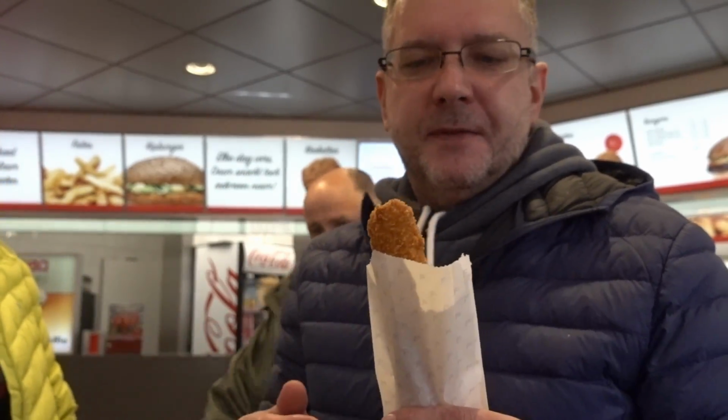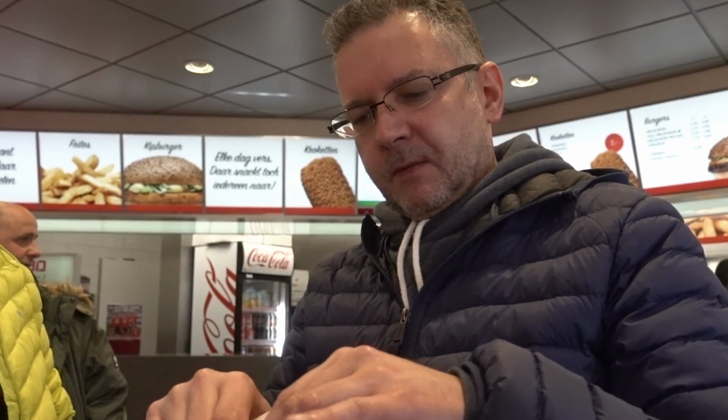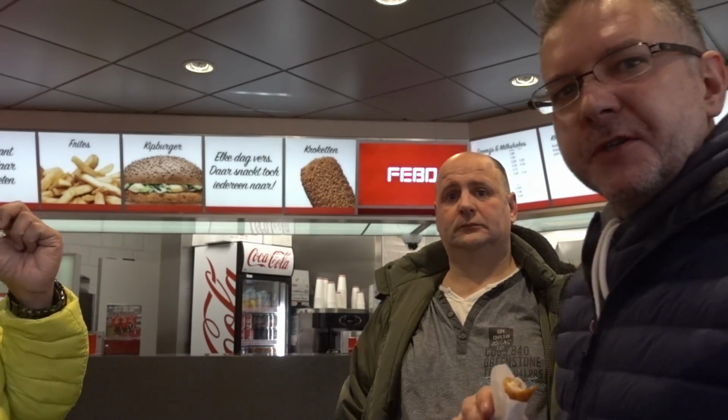So the last one we have is the kipcorn. It's made mostly of chicken, let me say that. It's very crunchy on the outside. It's not so greasy, but normally you eat it with mayonnaise or ketchup. Very good. I really like this. But you have to dip it in some mayonnaise, and then it's better. For me, even this is good. It's more like KFC chicken fingers. Similar to that. I think we finished.